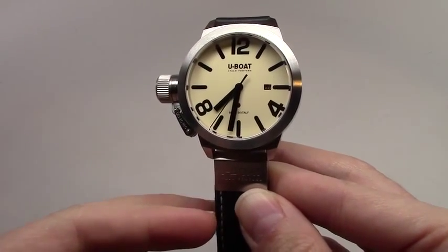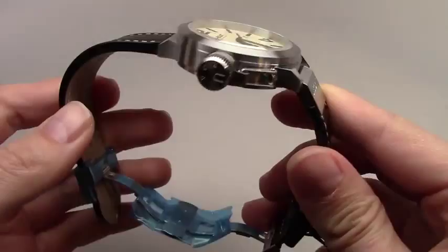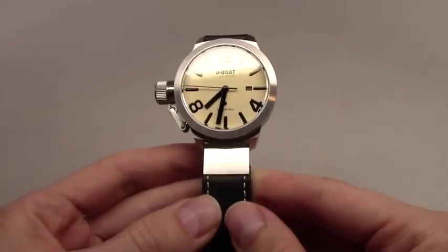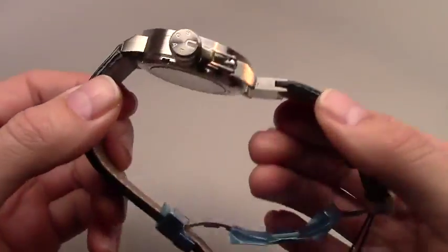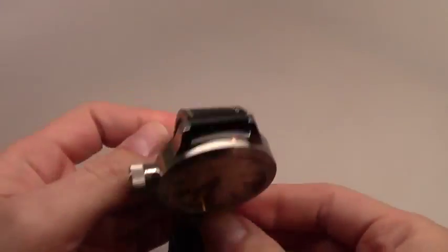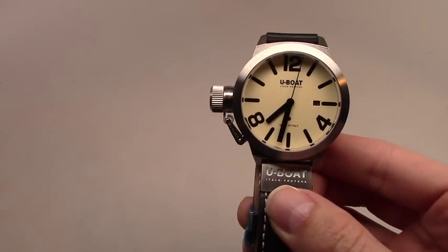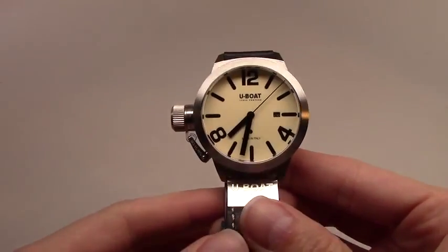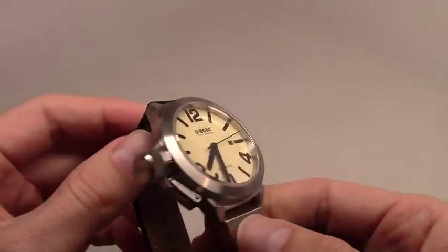Italo Fontana, Swiss self-winding movement. It's really a man's watch. It's a stainless steel case, leather band, and the size of this case is 45 millimeters, and thickness about 15 millimeters.